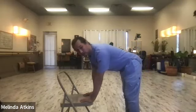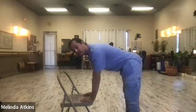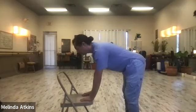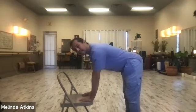It might be more stable to use a desk or a kitchen counter or something like that if you feel like you're not getting enough support, if you start to squish into a couch seat, for example. If you're using a nice firm seat, we can put our hands firmly on the chair, press the hands down.